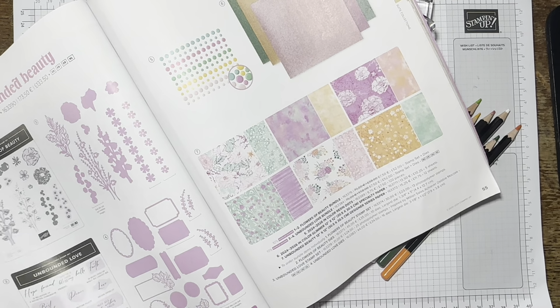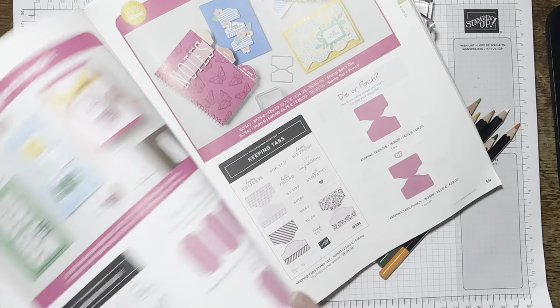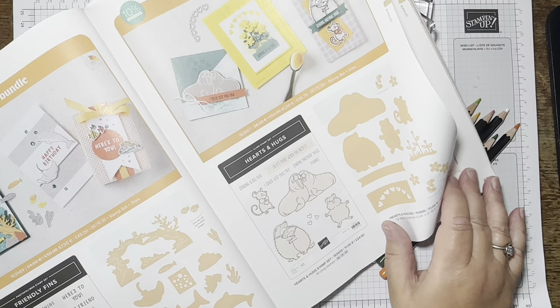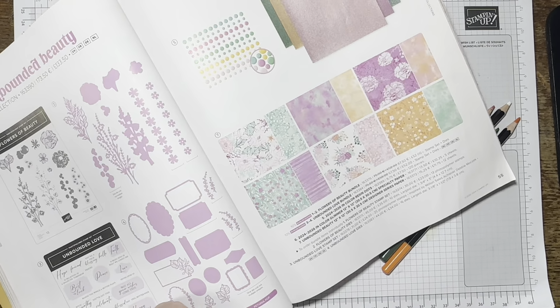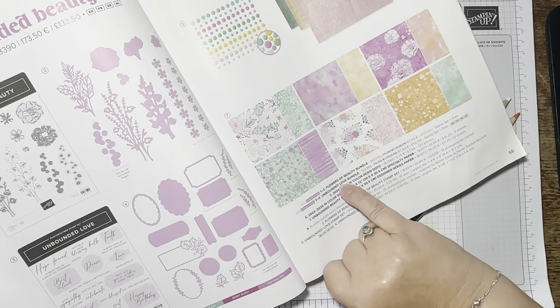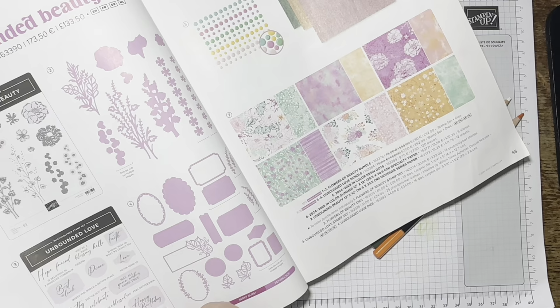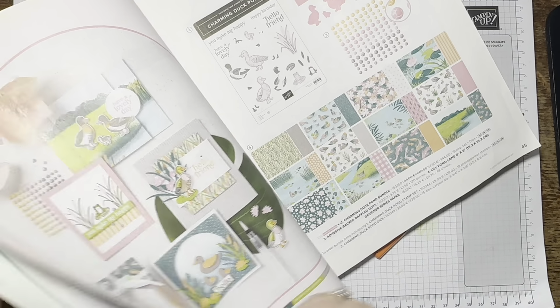And all the bundles that are in the sweets as well. These are ones that just come as bundles and not part of sweets. But the other ones are bundles too. So you've got the Flowers of Beauty bundle, Unbounded Love, and within the sweets there's bundles as well. So there's loads to choose from.